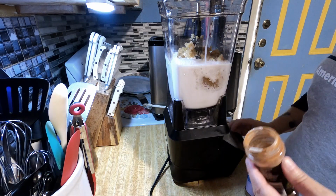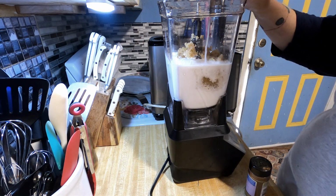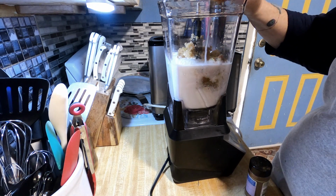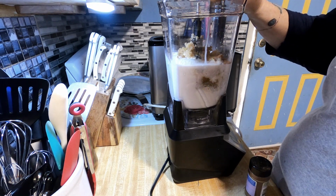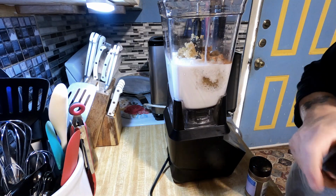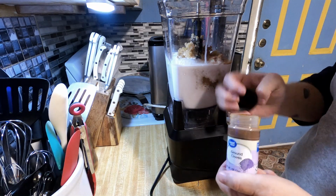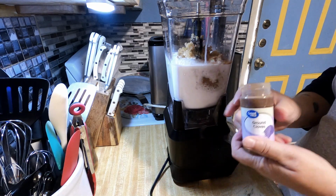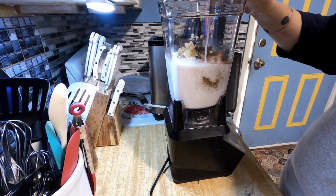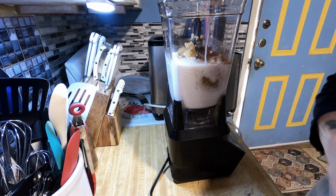And this is completely 100% optional. A little bit of ground cinnamon, about a half a teaspoon, and then just a pinch or an eighth of a teaspoon of ground cloves, just like a little tap, because these cloves are very powerful.